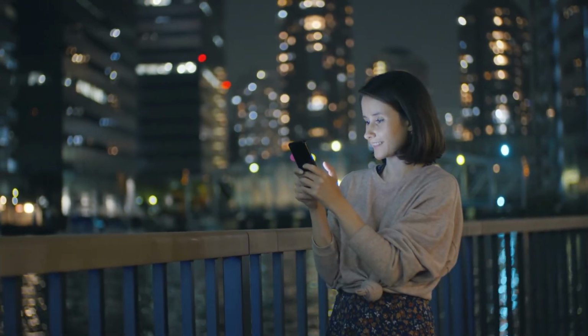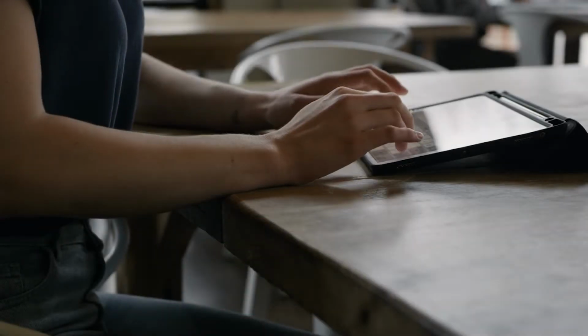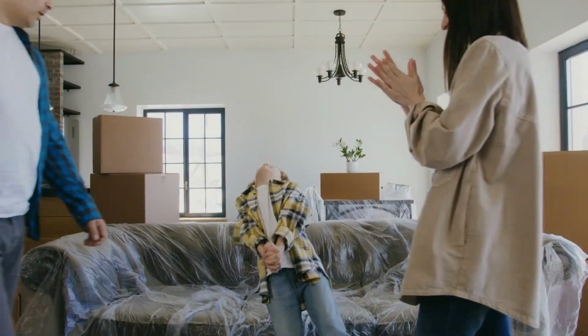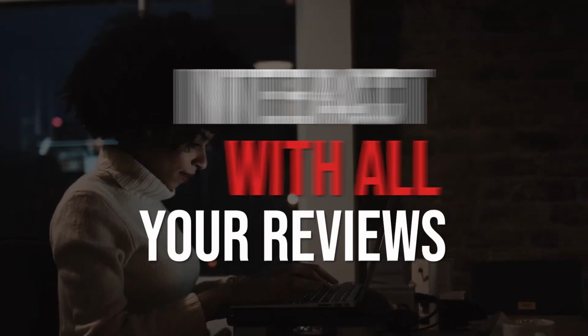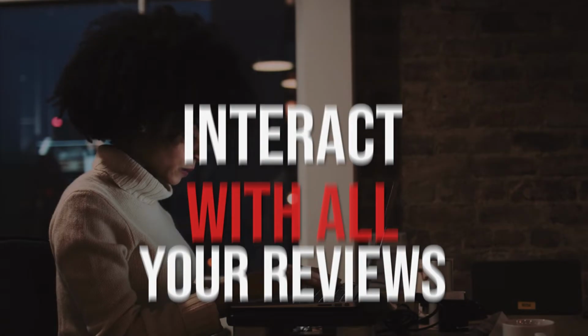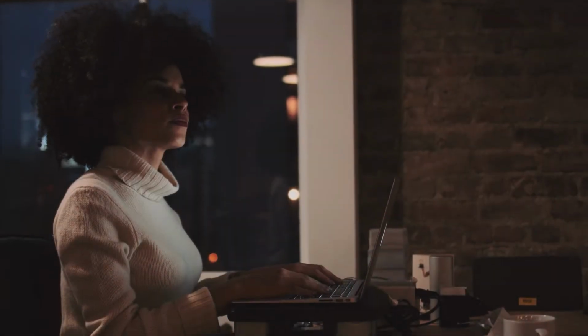Don't be afraid to use emojis or to provide exclusive discounts and services to make visitors feel welcome. Pay close attention before, during, and right away following their visit. Making your booking as convenient as possible is the second aspect of providing excellent customer service. Interact with all your reviews. You should also have your listing set to instant booking in addition to replying to visitors.